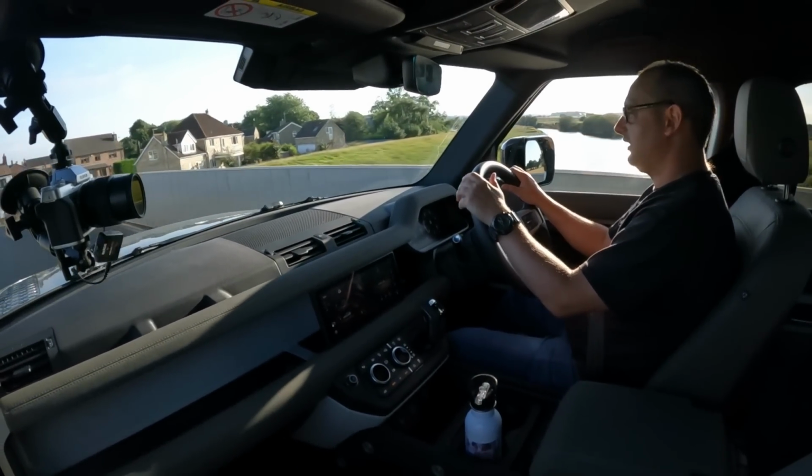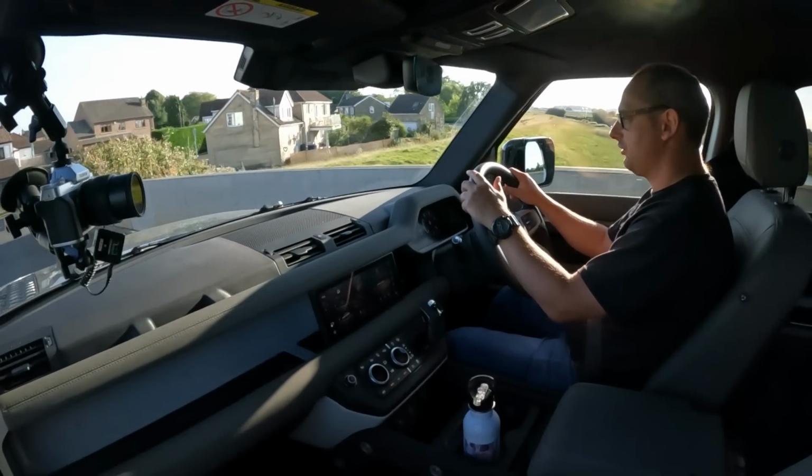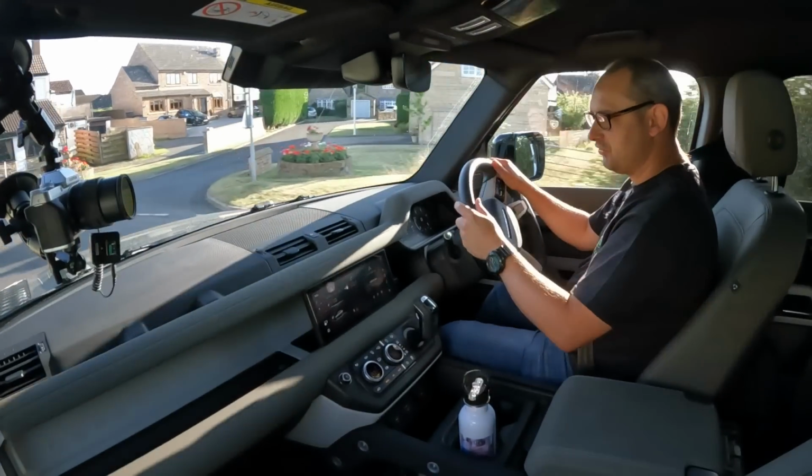You've got an 815mm tyre circumference, giving it a larger contact patch than any Land Rover previously.